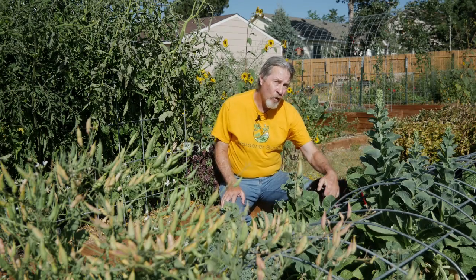Now, this isn't foolproof, and because I'm not a professional dog trainer, and we do take a much more relaxed attitude about the garden in general, I have had some issues in the past, particularly with the in-ground beds.